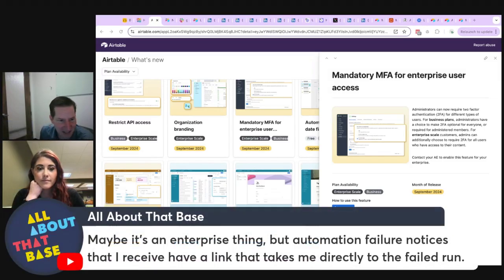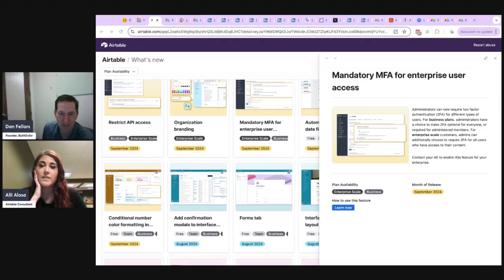Justin says, maybe it's an enterprise thing, but automation failure notices that I receive have a link that takes me directly to the failed run. That's a good point. Yeah, I noticed that as well. It says view failure, I think, now, instead of, it used to just say go to automations or something. I can't remember what the button said, but I noticed that the other day as well. And I'm on business, so I don't know if it's enterprise/business or everybody, but I would assume everybody.